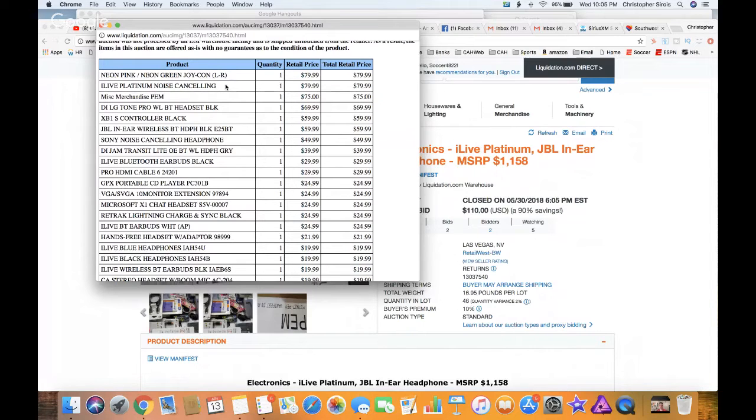And I want to bring up one example, and this is imperative: you guys do your homework before bidding and buying. iLive is kind of an okay brand, not the greatest, but I'm seeing iLive as the second item at the top. Now look at this. Retail price, $79. Let me flip over real fast before I show you what I do next.